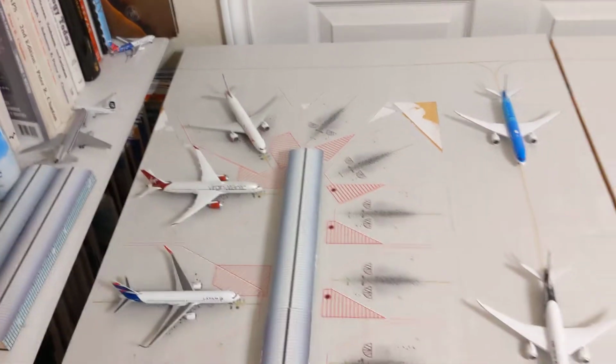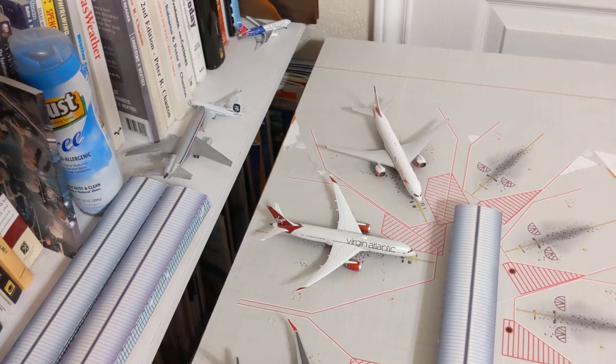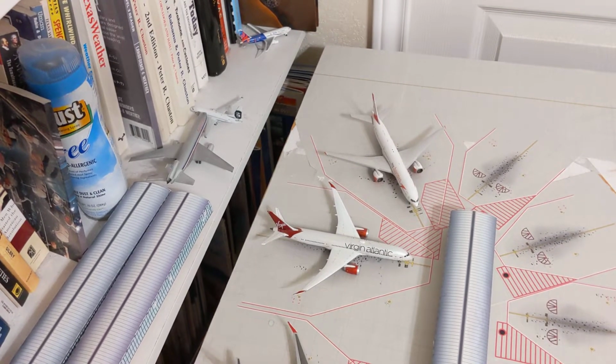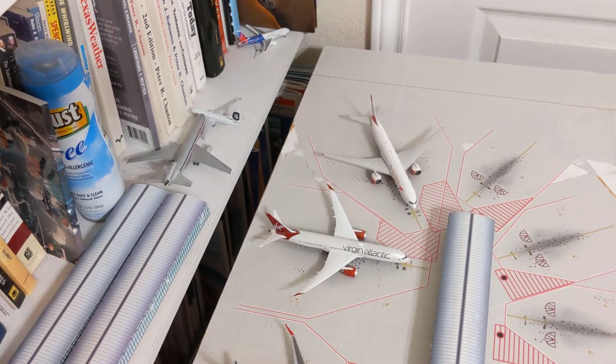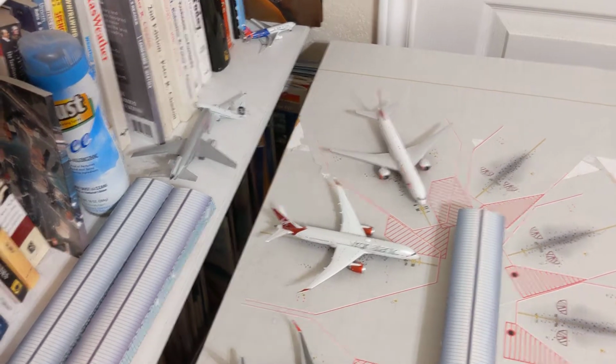Alright, so now we'll go to T-bit here. We've got the Austrian 777-200 operating as flight 81, just arrived in from Vienna, Austria.